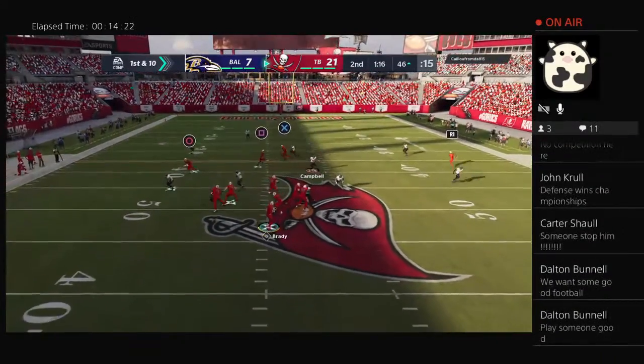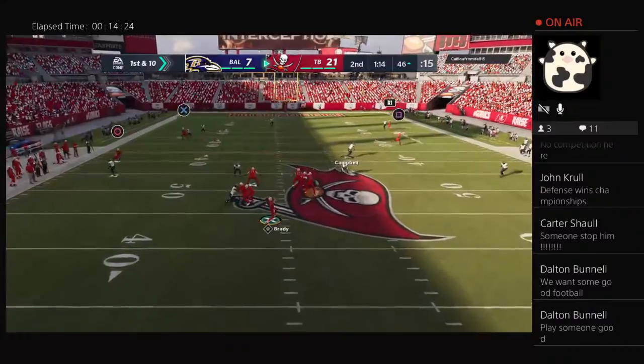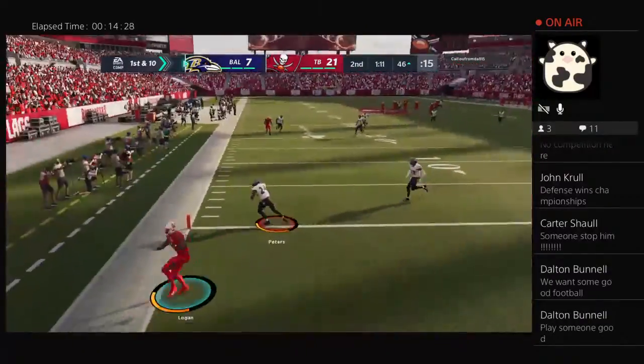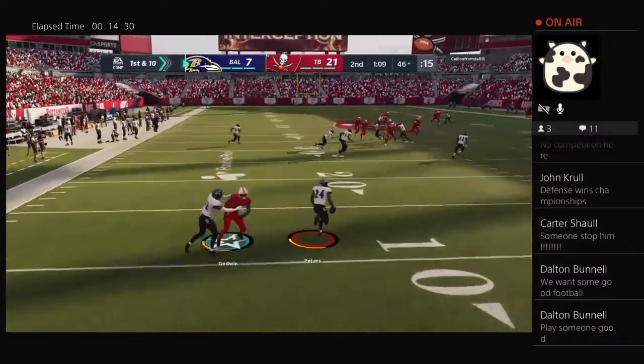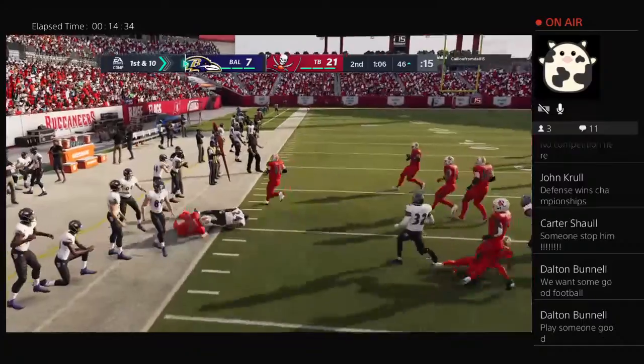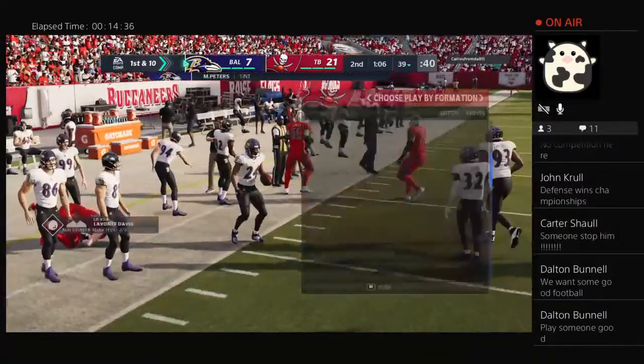So after the INT, it's Brady. This one deep right side. He rifles one that's intercepted. Picked off by the Pro Bowler Marcus Peters. And a great return. What a chase down.